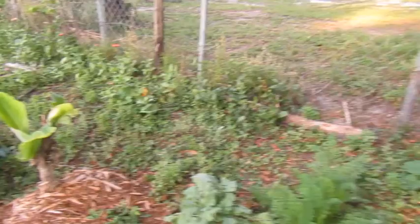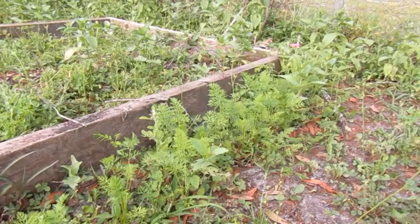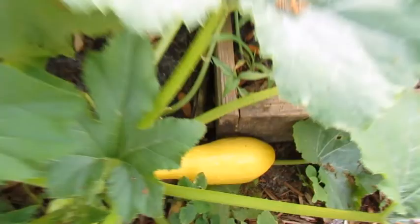Some carrots. These are collards, I believe. Been picking here and there off of it. This is a row of carrots too. Flowers everywhere. Very excited about this garden. Look at that one. That one's ready too.